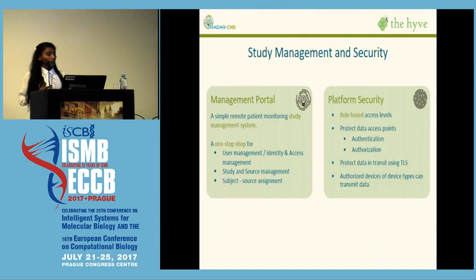And yes, security is one of the main concerns that we have to consider in a patient study, and how we are trying to handle it is using this management portal.